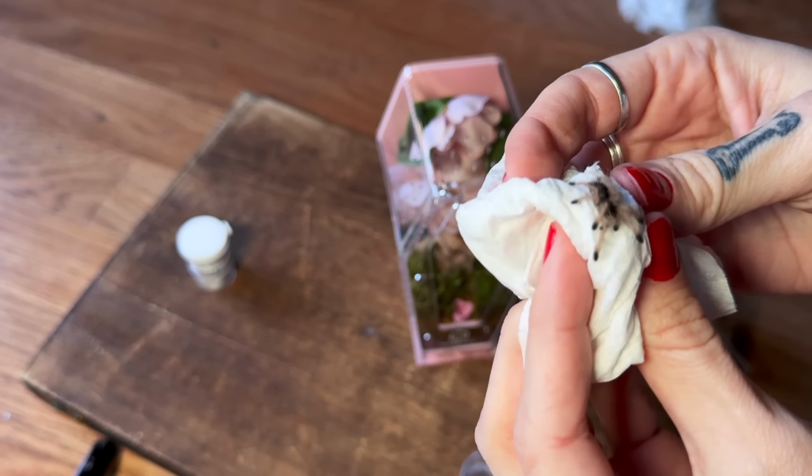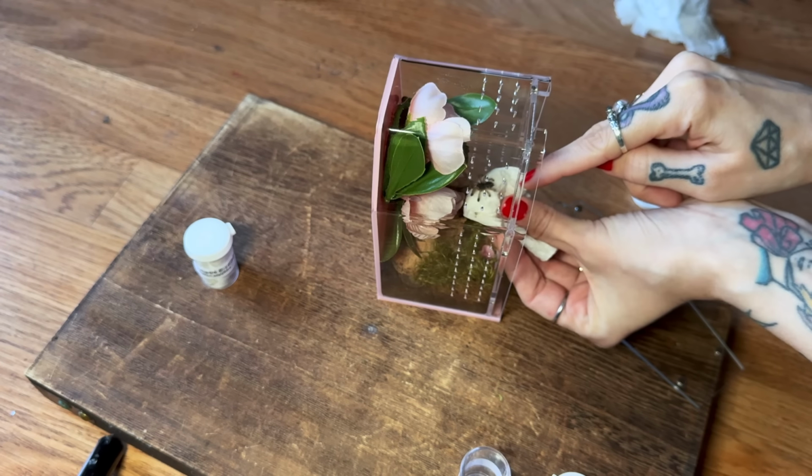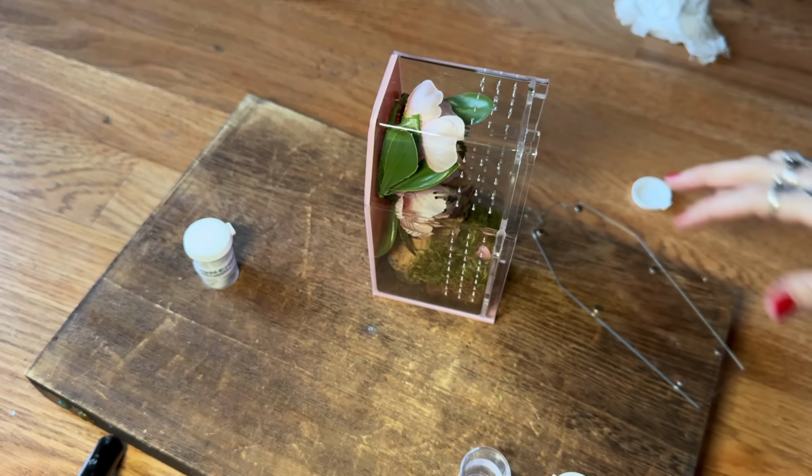Can web up. Go on. Oh, right on the flower. Perfect. And look how perfect that is. Two down. No, three down, one to go.